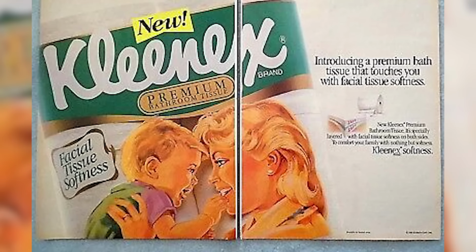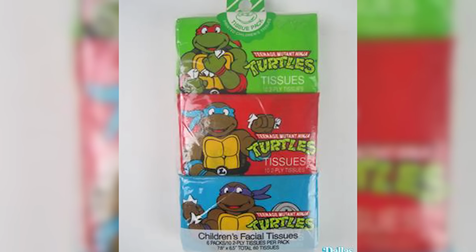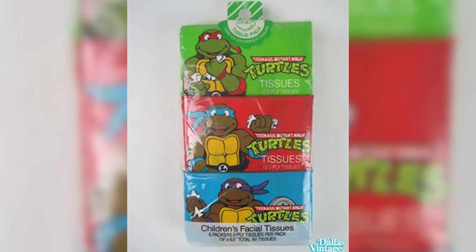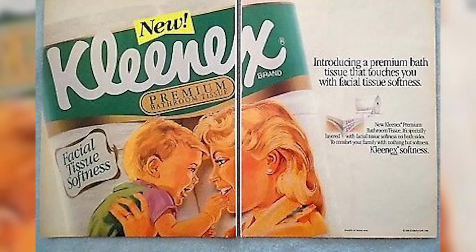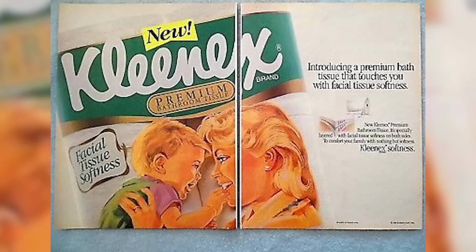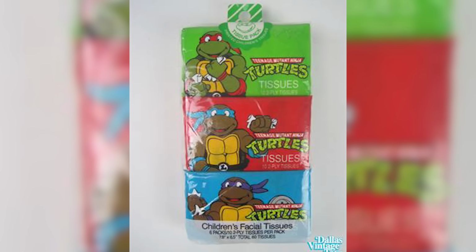And everyone had tissues in their handbag, and these were handy for unexpected spills, sneezes, and tears. And small packs of tissues were really fun and easy to keep in your little purse. I remember my mom always had these little small tissue packs. Brands like Kleenex introduced pocket-sized, fun little packs of Kleenexes.